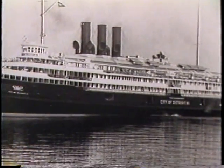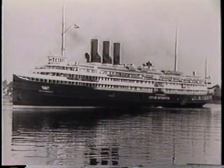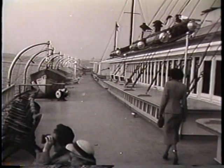The reason we chose this photo is to show one of the overnight boats that sailed between Buffalo and Cleveland and Detroit. It's a big, big side-wheeler, and these were the palaces of the lakes that many generations enjoyed.